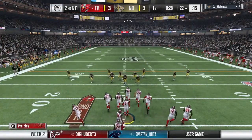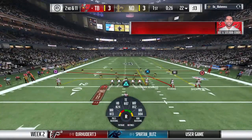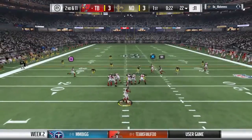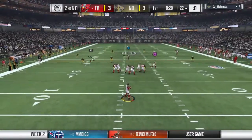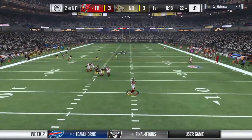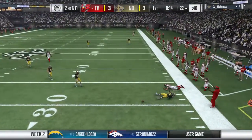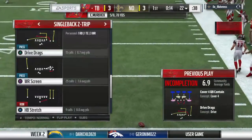Shift together here from the D-line. One receiver to the left is Evans. He'll drop to throw. And the hit jarred loose. It's incomplete.